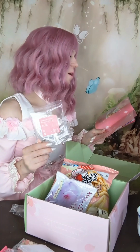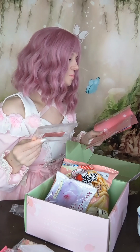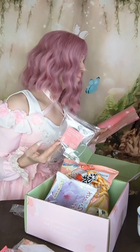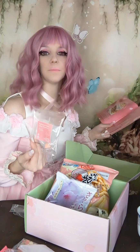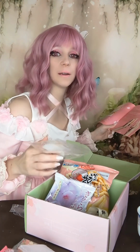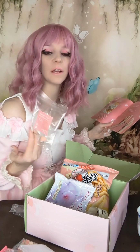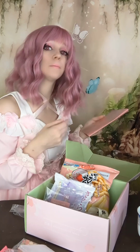Tsuki Samu Anpan Sakura Strawberry. So, this was like a bun filled with bean paste, and it supposedly had sakura in it, but it tasted way more like strawberry than anything else. Which isn't a complaint, by the way.